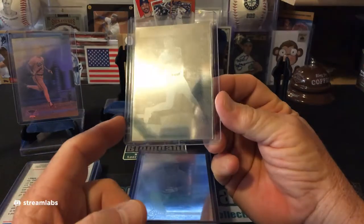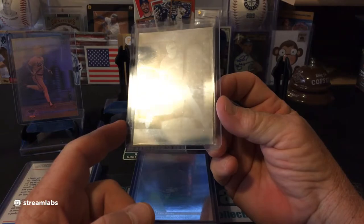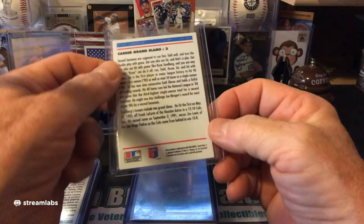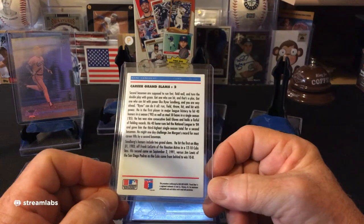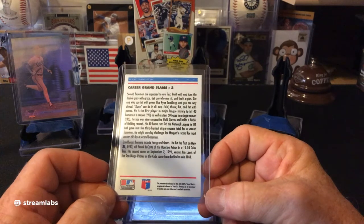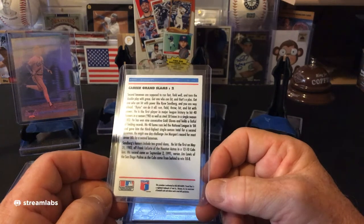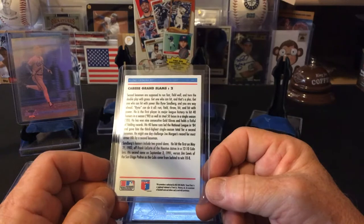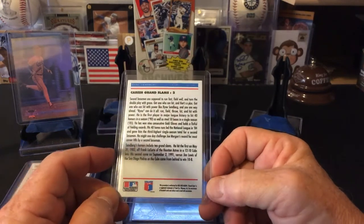Card number 10 is Ryne Sandberg with the Chicago Cubs. Career grand slams, 2. Second basemen are supposed to run fast, field well, and turn the double play with grace. Get one who can hit, and that's a plus. Get one who can hit with power like Ryne Sandberg, and you are ahead.